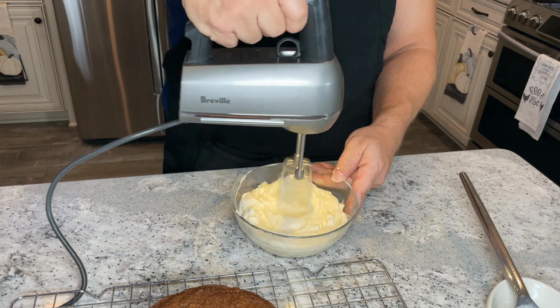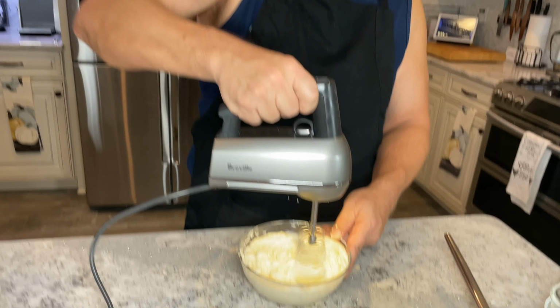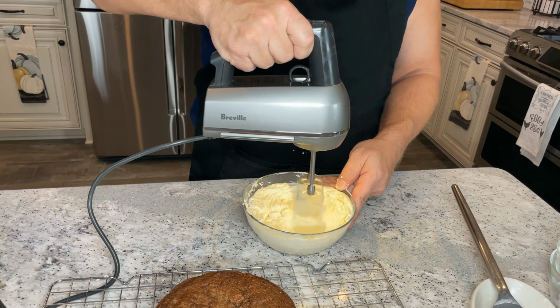What we're going to do when we frost this, and we're going to do it in what they call naked style. So it's slightly showing through. I wanted to be really adventurous because there was something else I saw online.